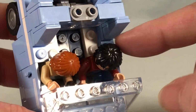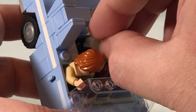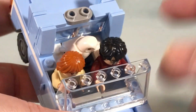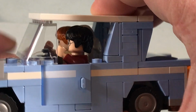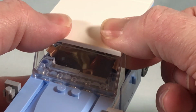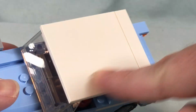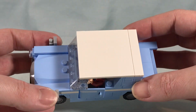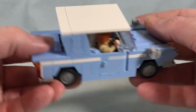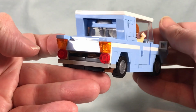There is some space back here that you could attach probably Scabbers or Hedwig. If we attach right there, and then we could pop this back on and connect that there. I like the nice flat roof. I think it's nice that they just gave us this one large plate to pop on there. Or I guess technically it's a large tile piece, but whatever you'd like to call it, I think that works.